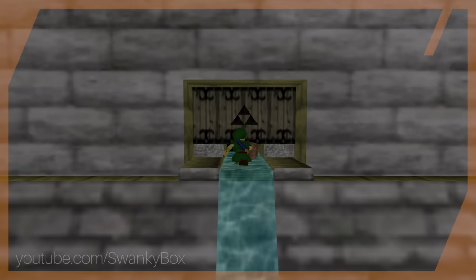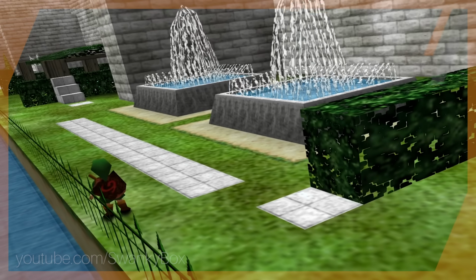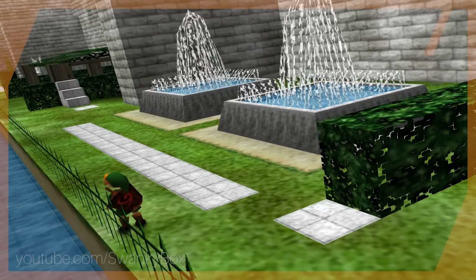Now the castle itself really is just 2 rooms. You crawl in through this hole into this waterway, and then you have to make it past some guards, and then you reach the castle courtyard.